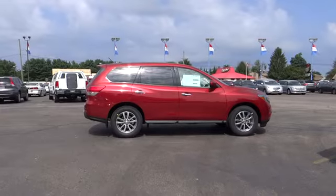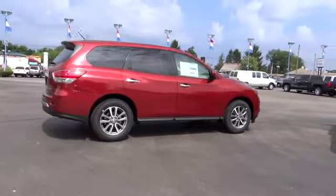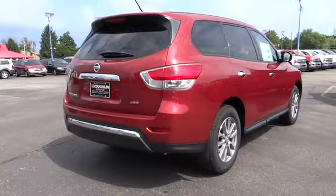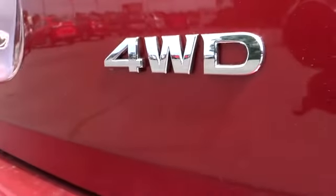The 2014 Pathfinder. The Pathfinder has a premium interior with 3 rows of seating for up to 7 passengers, as well as versatile seating and cargo configurations. This SUV appeals to both truck lovers and car lovers and is priced below $30,000. This vehicle has less than 100 miles.